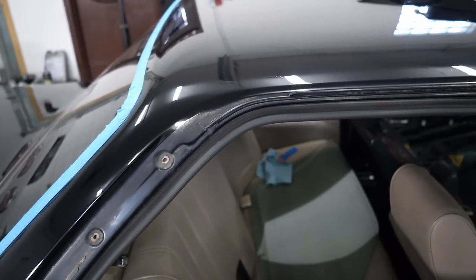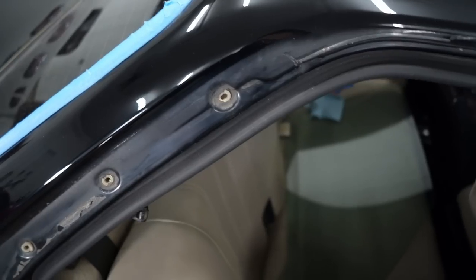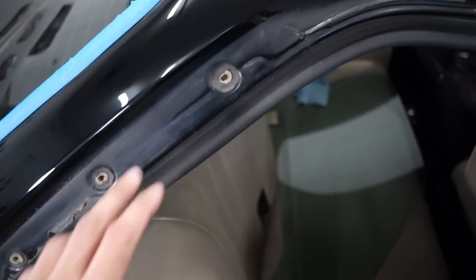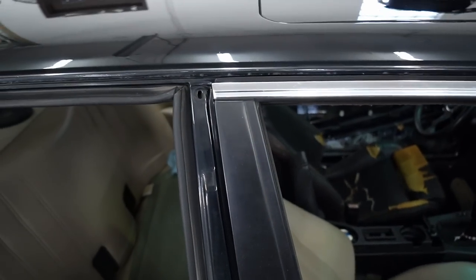Whoever painted the car did not know how easy it was to take this back window out, the pop out, and just paint everything. It definitely kind of sucks to tape stuff up and go around everything. But yeah, I don't know. This is definitely original right here. So they literally could have just taken the seal off and painted all around, but whatever. It kind of sucks.